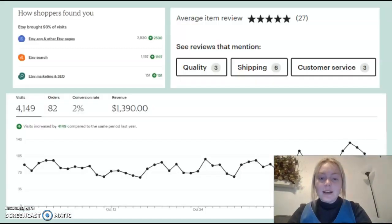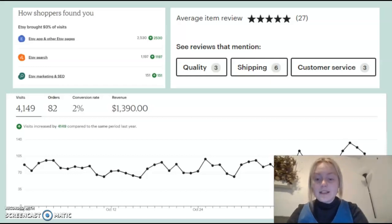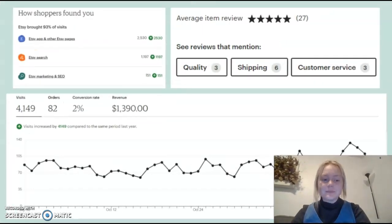This is some analytics from my Etsy account. I have received a lot of organic traffic through Etsy, and I didn't do any paid ads for Etsy, but I am having a lot of success selling on there. I think because of the audience, it was kind of a slow start, but when I found the right target audience, I was able to then have a lot of success with selling.